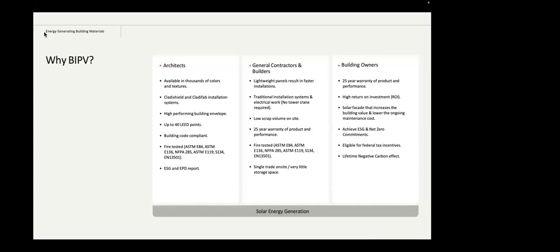GCs love us for a number of different reasons. All of the ones that architects love, plus a few more. From a building owner's perspective, after the warm and fuzzies are gone after a presentation, they're going to remember one thing, and that is, what is the cost? They're going to look at that one little tiny cell in an Excel sheet and go, it costs how much? And if they're not going, oh my God, this is great, then we're dead in the water, right?